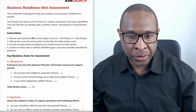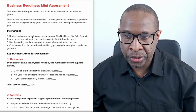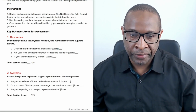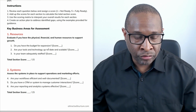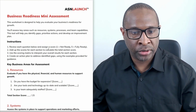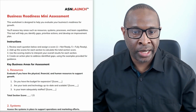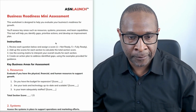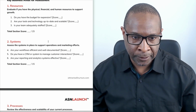If you've already downloaded the worksheet, open it up now. I think the best thing for you to do is have it printed out so that you are able to fill in the scores directly on the page. If you haven't already got access to the worksheet, don't worry, you can just follow along and take notes. So I'm going to guide you through each section and help you reflect on your business. Okay, let's get started with the first section, resources.